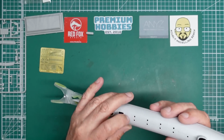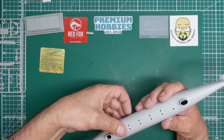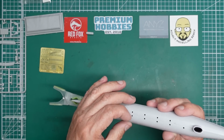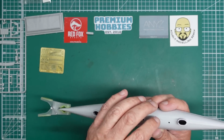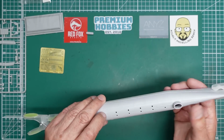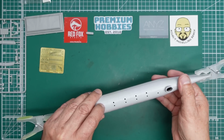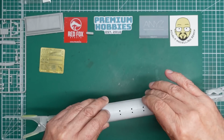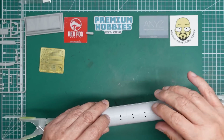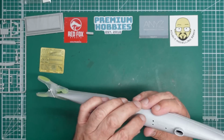So I'm just running my fingernail across there, I can feel a step that way, so I'm just going to lift this side up a touch. And now you can hear I put my fingernail across there and it feels the same both ways. So that's good. And then here, just need to come up just to remove that step.